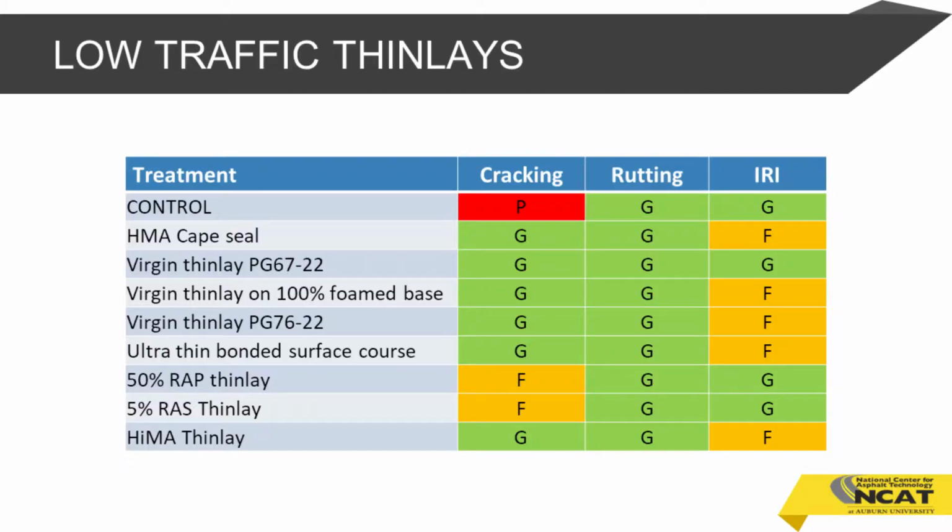Our thin overlays are also performing in the good to fair condition category. It's a little surprising that we have higher IRI numbers for that, but we have to take into account these are very short sections. They're only 100 foot long. And then there's a transition between the surface treatments and the thin overlays. We didn't do any milling or anything, just created that transition that causes the van to bounce a little bit and doesn't really recover that well. So we end up with higher IRI.